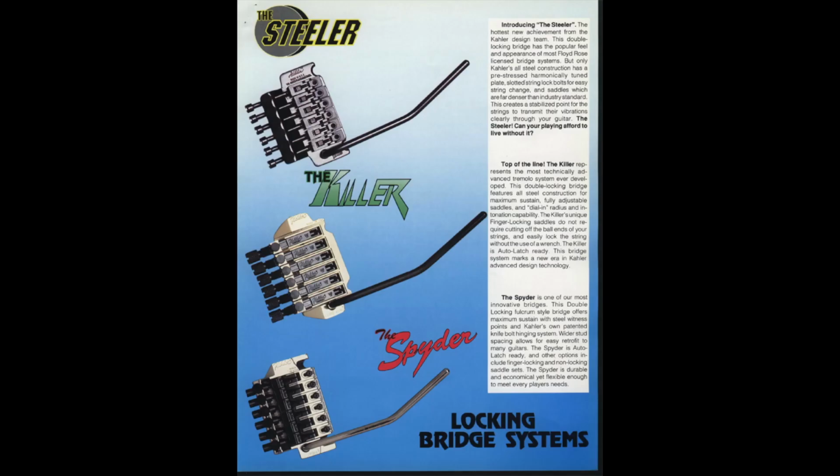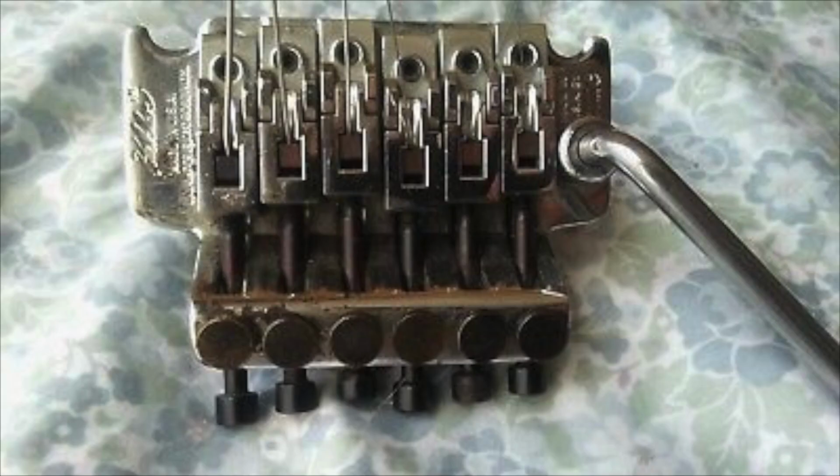Something that's rather interesting: after Gary Kahler was making this Whale Tail version, which everyone wants, he started making his own licensed version of the Floyd Rose. A popular one being the Kahler Steeler. You can find these on some carving guitars and other random guitars, but a lot of people claim this to be one of the best licensed Floyd Roses. And actually, Floyd Rose sued Gary Kahler. I think it was this particular bridge, this Steeler bridge, and he won in that lawsuit.